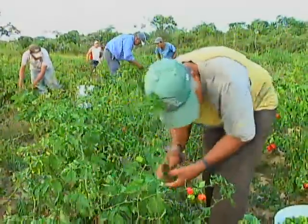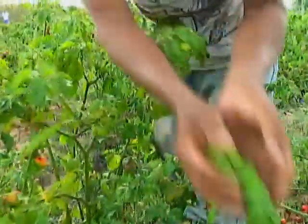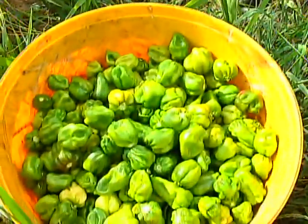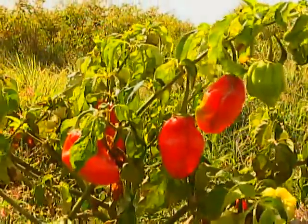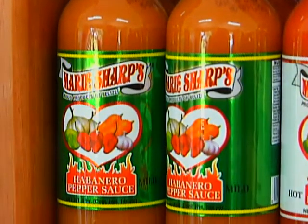In the sweltering mid-afternoon heat, somewhere deep within a 400-acre plot, just a few miles north of Dangriga town, a trusted team of farmhands is busy gathering peppers. It's a seemingly continuous task, redundant by all means. Nonetheless, the yield of habanero chili is most important to the operation of this food processing plant. After all, it is the active ingredient in Marie Sharp's flagship hot sauce.